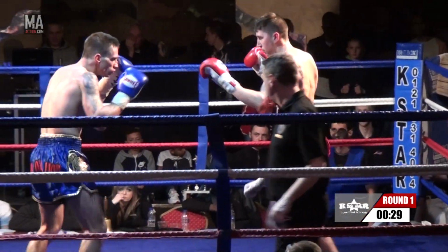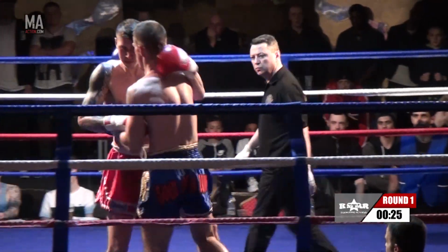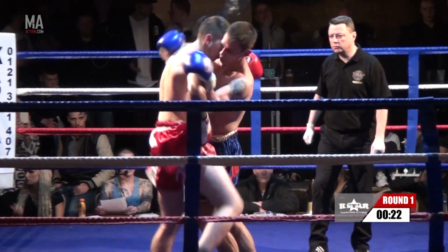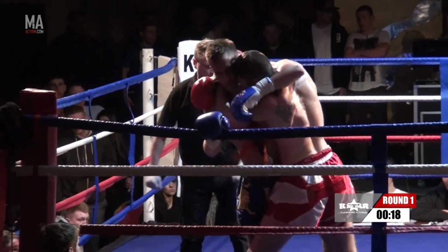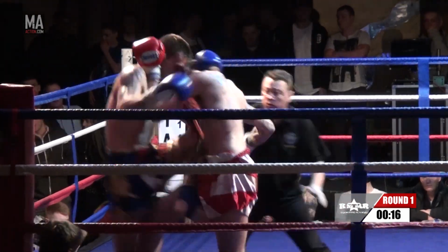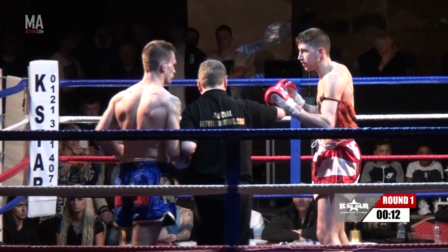Good body kick score there. He's going with that right head kick, isn't he there, Addy Woods? Addy Woods trying to get the stoppage here, but Ryan Costello, I've seen him take big shots before, and I'll see him take big shots again. Yet again, another beautiful score in the clinch. Very good clinch work here, very good Addy Woods.